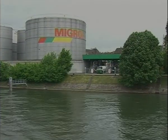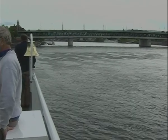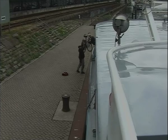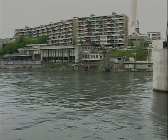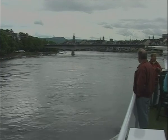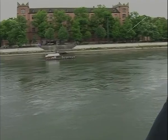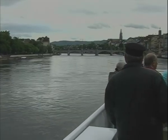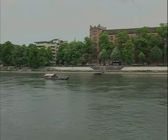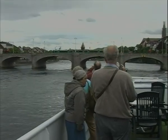Migros is the largest Swiss retailer. As we shall be going beyond Basel, we must pause to pick up a pilot. I think I can manage to take this bike. St. Johann's Ferry waits for us to pass. One of Basel's four flying ferries, each hangs from a cross-river cable and is powered by the force of the current. These trams have seven articulated sections.